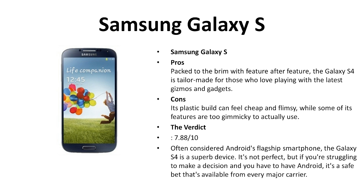Samsung Galaxy S4. Pros: packed to the brim with feature after feature, the Galaxy S4 is tailor-made for those who love playing with the latest gizmos and gadgets. Cons: its plastic build can feel cheap and flimsy, while some of its features are too gimmicky to actually use.